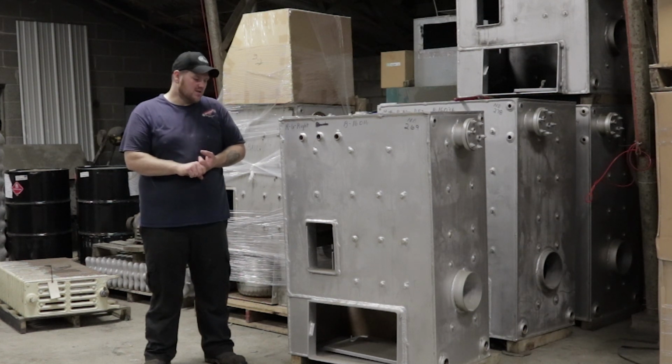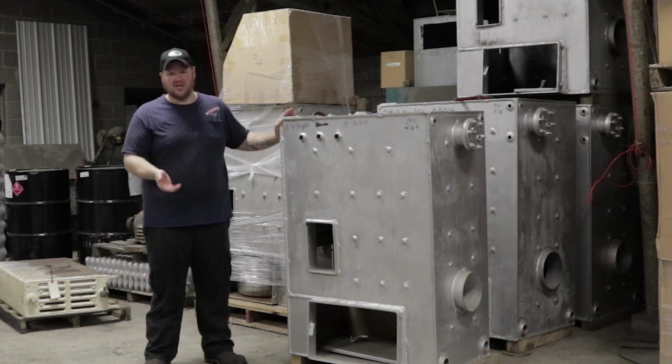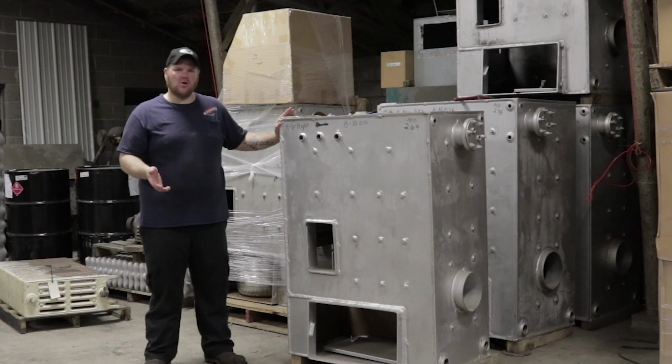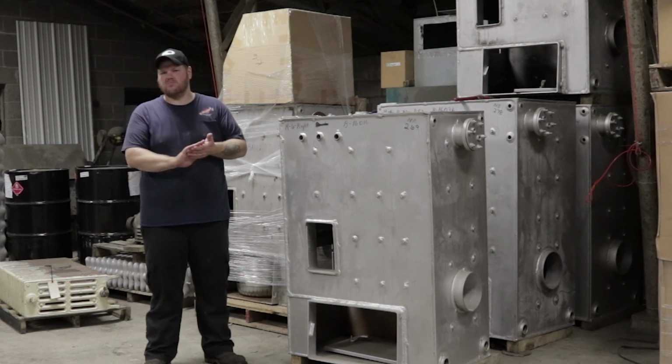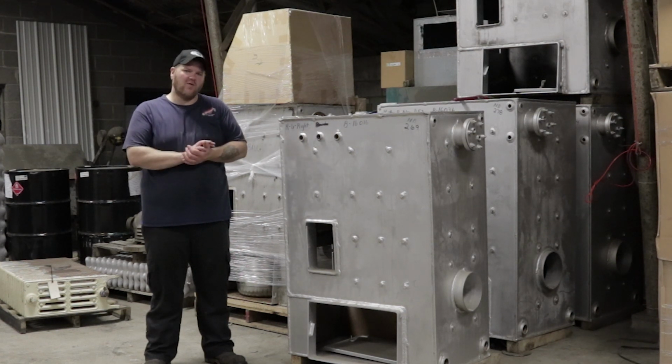As far as boiler sizes, we have from a K4 all the way up to a K22, and again, this is a K6, which is a typical boiler we sell. Larger homes and greenhouses and stuff like that. We do offer warm airs along with boilers.